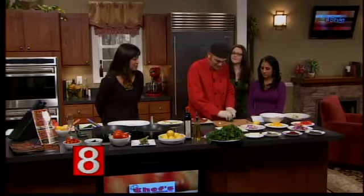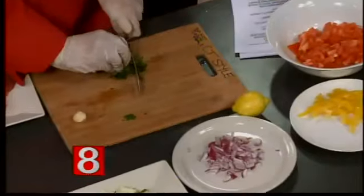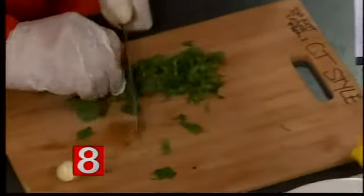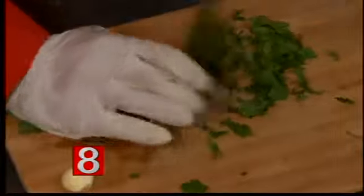And what are the ingredients, Yusuf? What do you have there? This is parsley. And then... Oh, look at him go. You're a good chopper there.